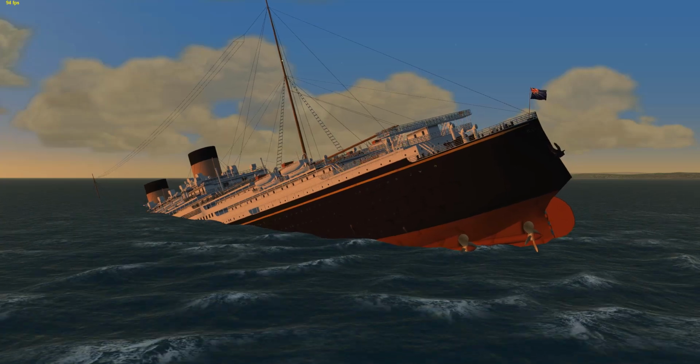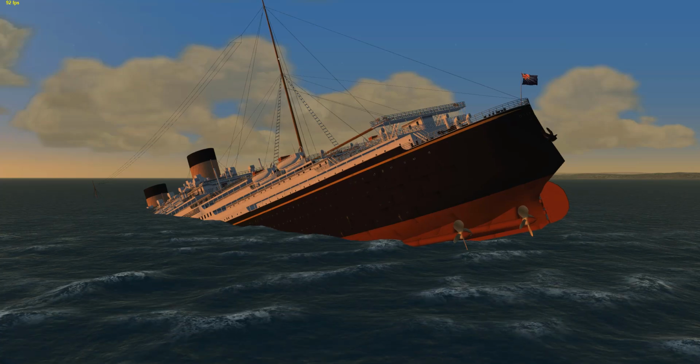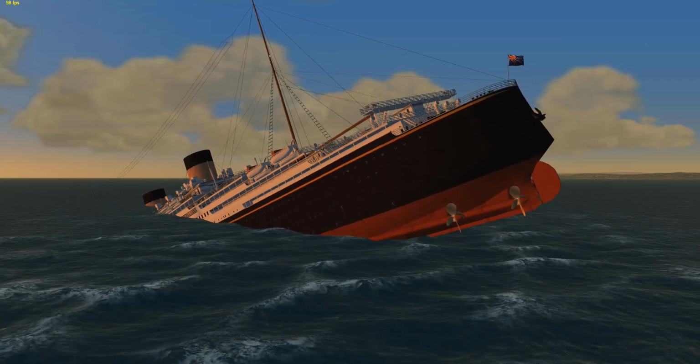Yeah, this is the end for the Oceanic II. Her stern is finally coming clear of the water. Her props are all out, her rudder is out, and now she is rapidly going under.